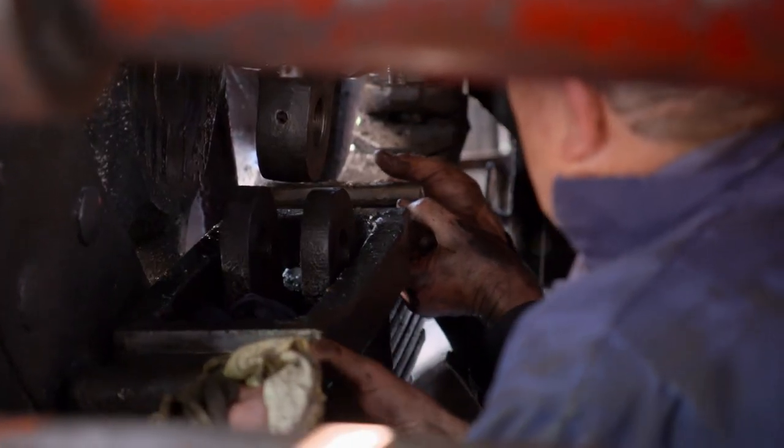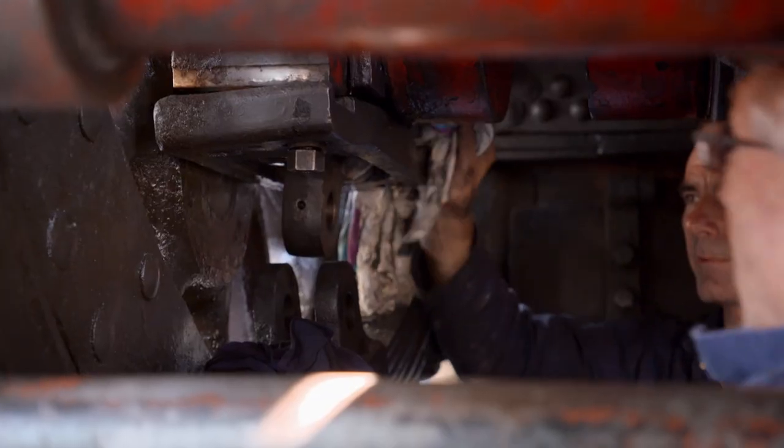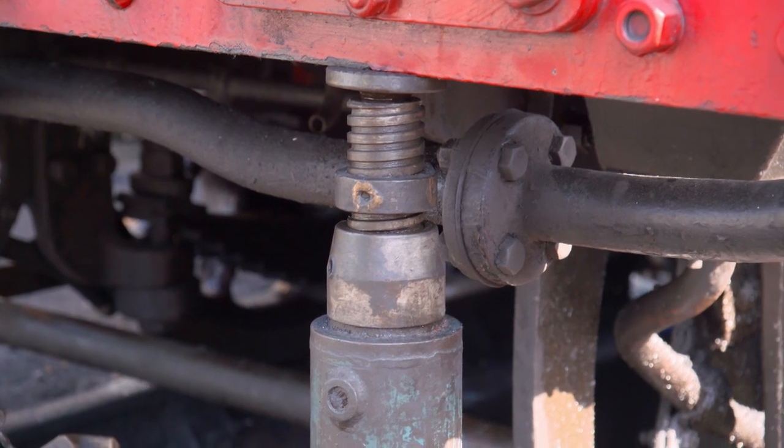Trevor's still here. He's all right. Flushed out, Ray and John rebuild the axle box and lower the loco back onto the rails. Going down then. Ready to start work again.